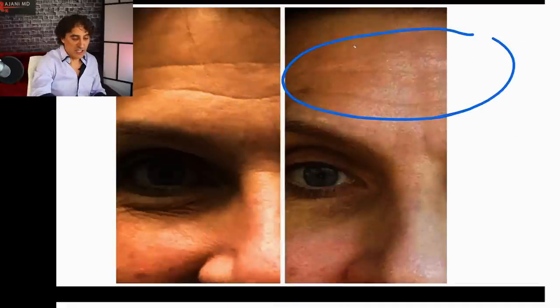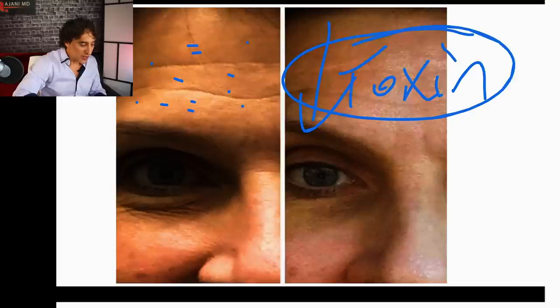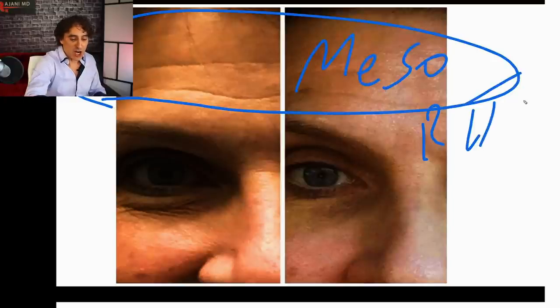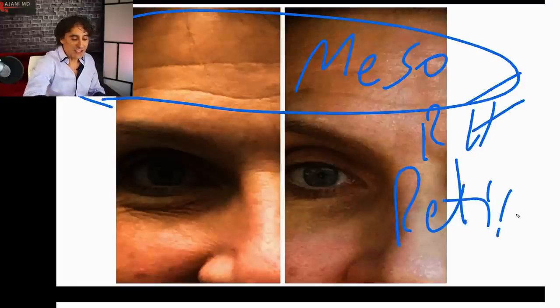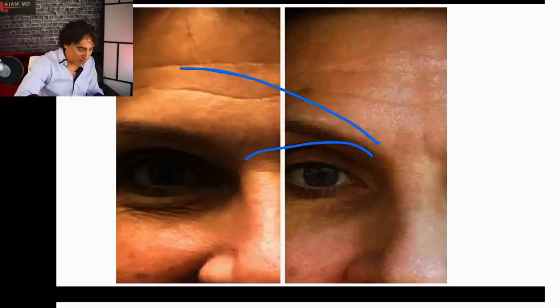Let's look at some results here. Of course, everyone wants a smooth forehead. You don't want to use toxin up here, okay, because what? It lowers the brow. But by doing RF microneedling with something like the SCARLET, you can get those results without having to do neuromodulators. I always talk about taking care of your skin, doing mesotherapy, doing RF in the forehead, and what? Retin-A's, okay? So your retinoic acids help smooth the forehead, all while avoiding having to do neuromodulators, which lower the brow. And everyone wants a raised brow, not a lowered brow.